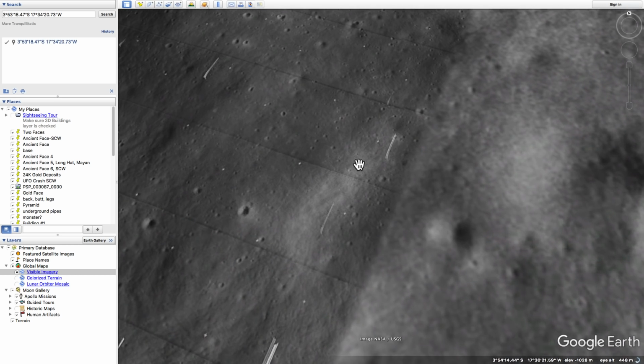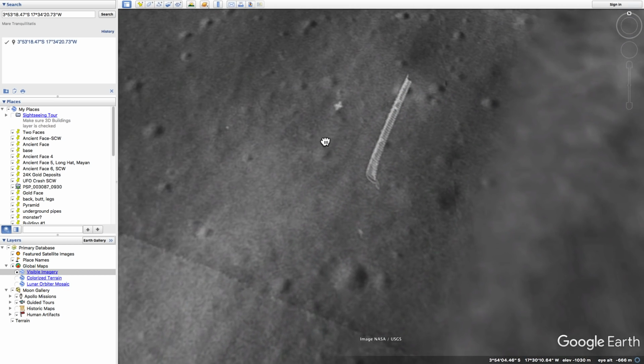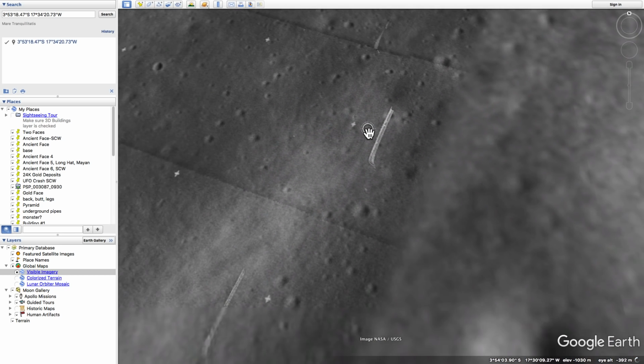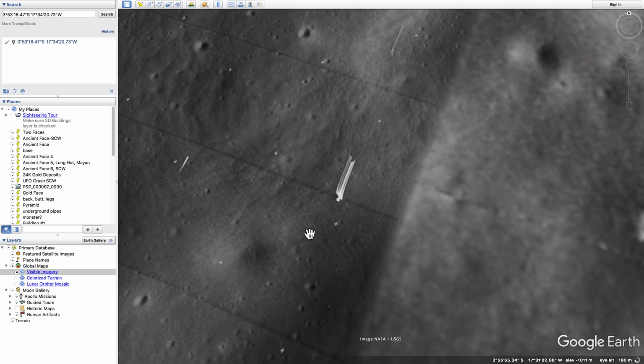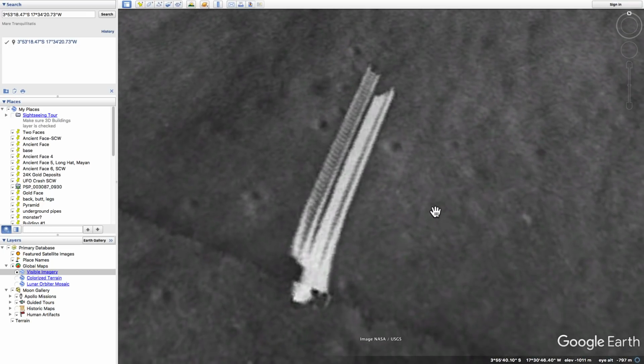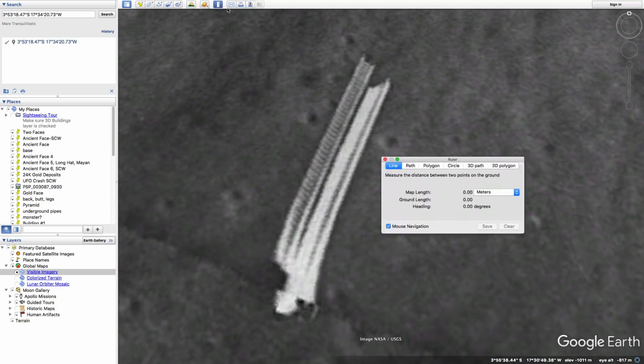I did think that NASA would delete these things, or Google would delete them, but apparently they're still here on the moon map. Wow, look at this big one. That is huge. That is really huge. That's bigger than the others. 139 meters, 26.2 meters across. That is pretty awesome.